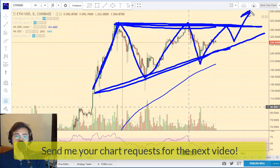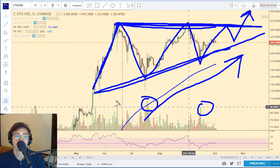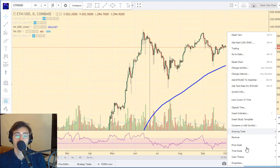Again, if we see strength, we could break out. And to me, I don't see why we wouldn't, because the trend is up. If we look at that 200-day, we look at the volume, it's all green, it's all buying volume. Again, bullish, looks strong. We're just consolidating sideways.